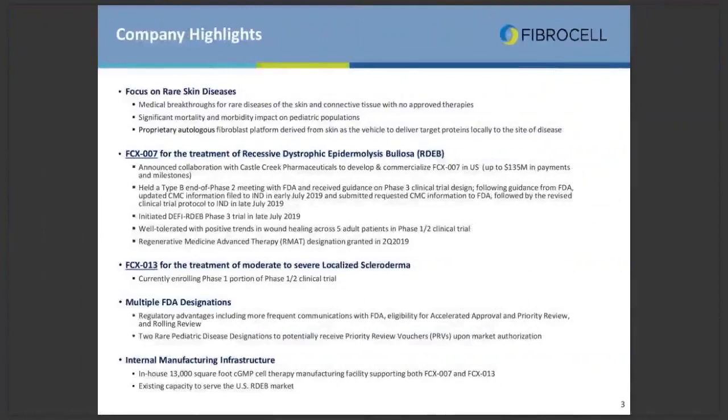So we're a biotech gene cell therapy company out in the Philadelphia area with a very strong focus on rare diseases in skin, and particularly in pediatrics. And as you can imagine, RDEB being such a devastating disorder was of very high interest to us when we started developing this program years ago, and have been happy to move it through the clinic and now heading into the phase three portion. But we also are applying these cells to all sorts of different rare diseases, including localized scleroderma and eventually into others as well. So really happy to see this move into just treating all different sorts of disorders of the skin and eventually connective tissue.